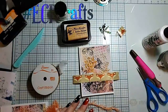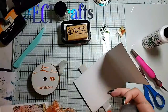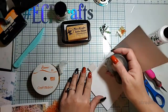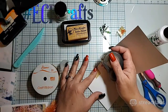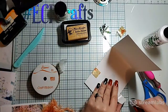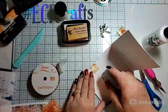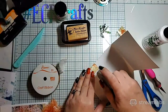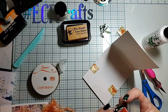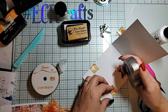Put that down. And then we're going to put a little glue dot back here to hold that around, like so. Okay. And then we're going to put a couple of glue dots. No, what are you doing? I just lost a glue dot. We're going to put one here.